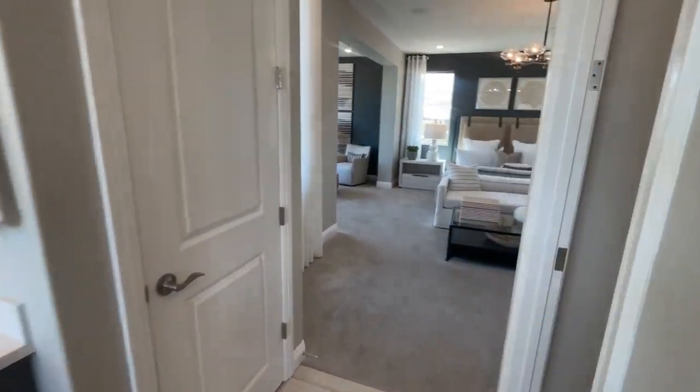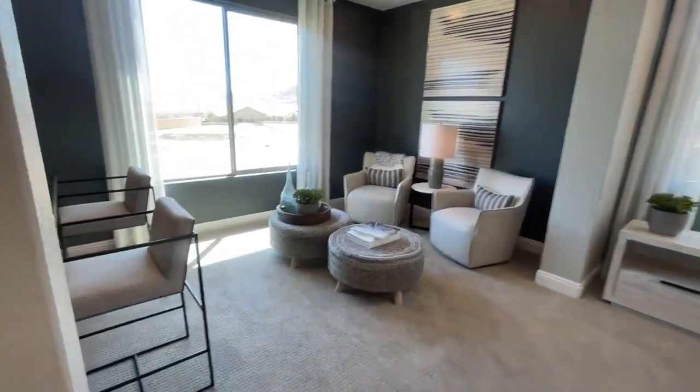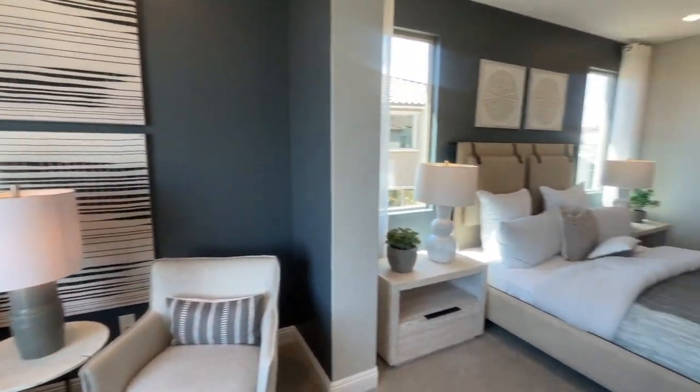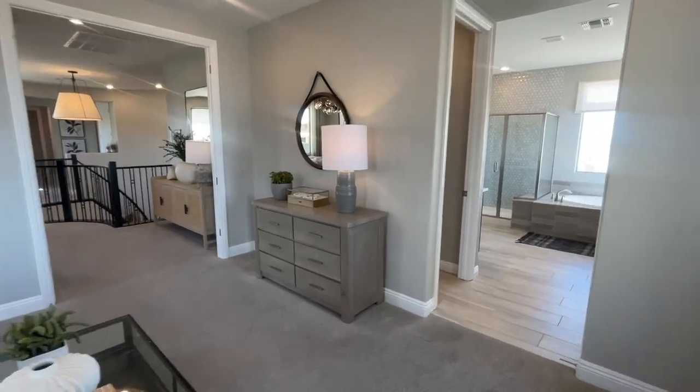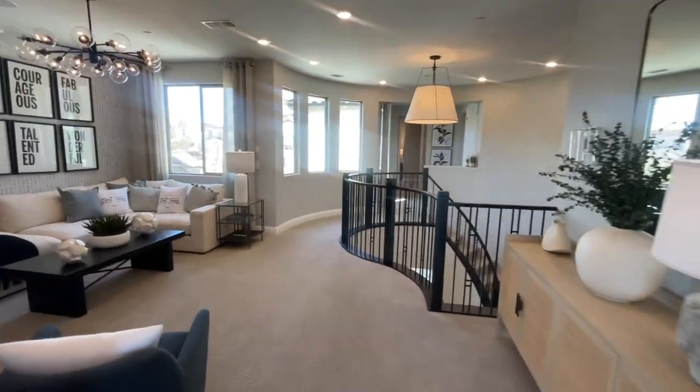It's a good size primary bedroom. I like this little area, this nook. This could be my little exercise room. Get my treadmill in here, my Bowflex, plenty of room. Let's go check out the other rooms.